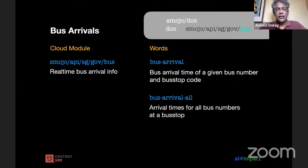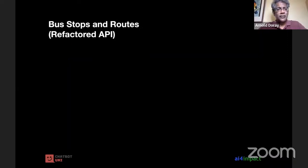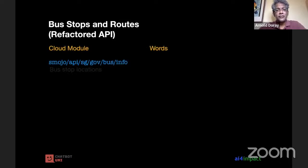Okay. And again, just as a reminder, you can find the documentation by typing the above 2 lines. Okay, it's module/doc, then doc space with the name of the API path. Okay, it's not really a path, it's a cloud word, really. For the refactored bus stops and bus route APIs, again, the cloud module is just bus/info.